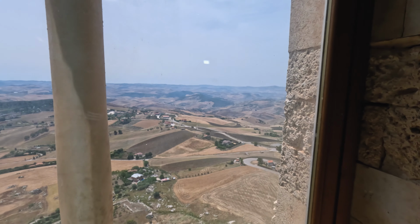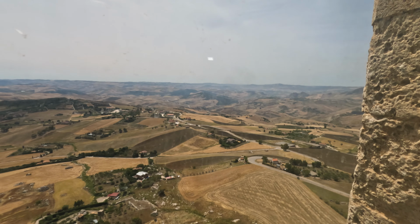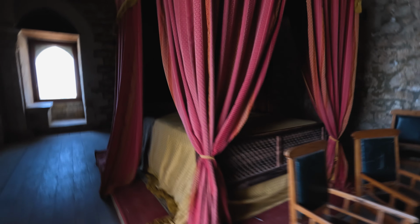You can get a good view out this window. It's a bit dirty, but at least I haven't got them black lines all over it. Right, so there's a big bed in here. I wonder what people have been getting up to in here. I'm sure the king of the castle has had many a woman behind those sheets or behind those curtains.